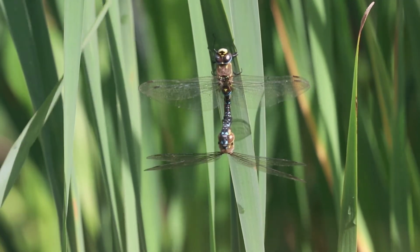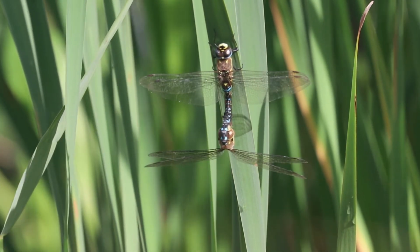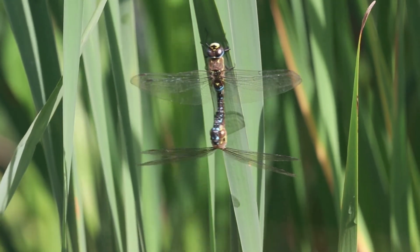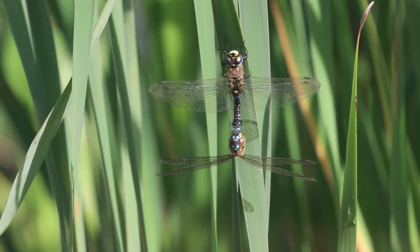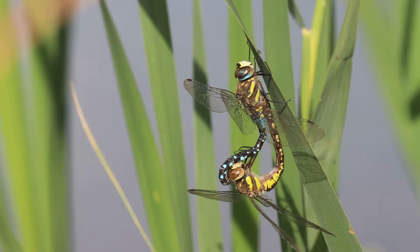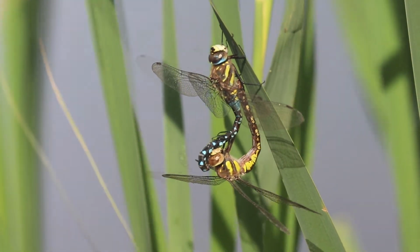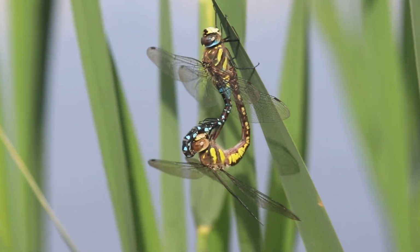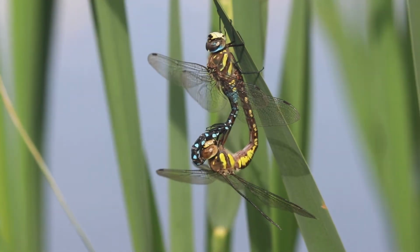Since the 1940s, the migrant hawker has greatly increased its numbers across England and Wales due to the construction of reservoirs and gravel pits. It is also a familiar sight at ponds, lakes, and slow-moving rivers in late summer and autumn. Its range has also recently expanded northward into Scotland. American dragonfly watchers will recognize this and the following two species as mosaic darners.